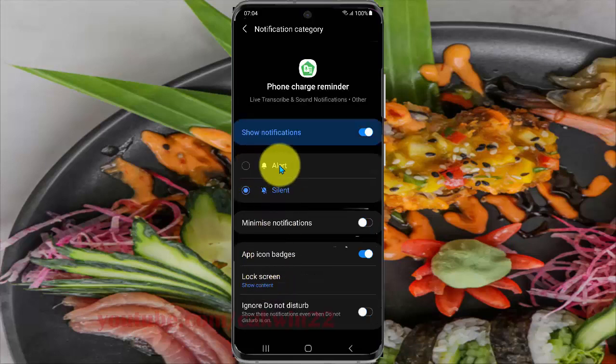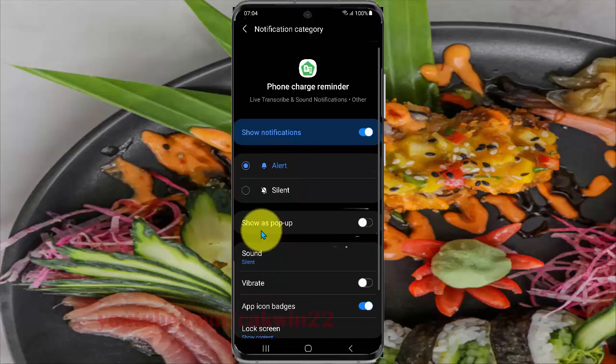and then select alert to show phone charge reminder pop-up notification. Tap the show as pop-up switch until blue, or to hide, tap the switch until black or until white.